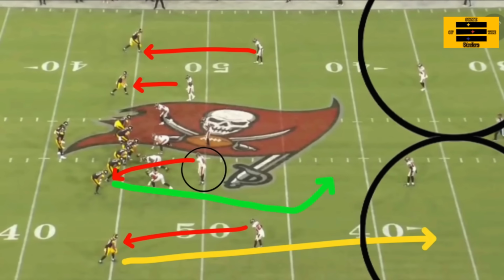Given the route that's being run by Calvin Austin straight ahead, that would probably make you think, if you're the defender, that this route is going to cut towards the sideline. Instead, Connor Heyward cuts upward and is open in the seam. Mason Rudolph has to make a really good throw over the linebacker and before the safety comes down on it.